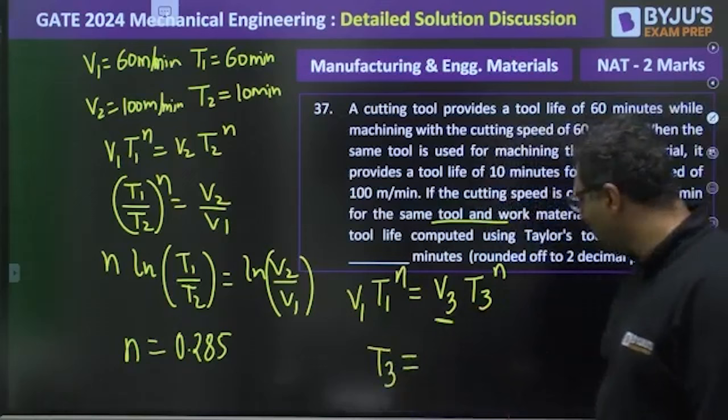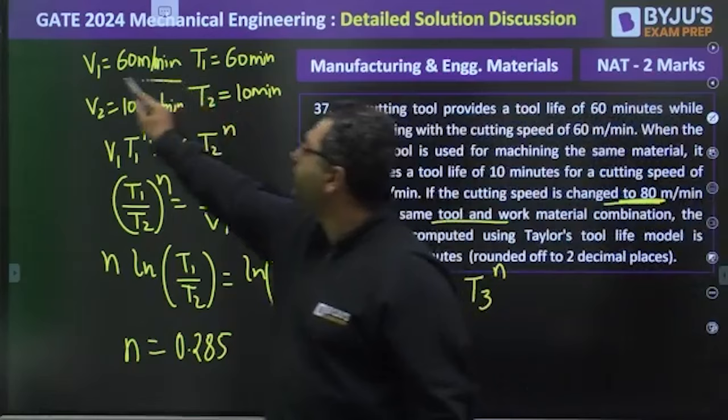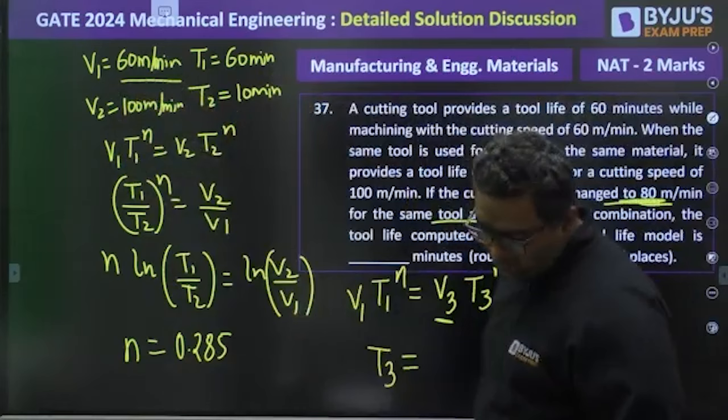You know, after solving, because V1 is 60, V3 is 80, T1 is 60, you will get T3. So T3 will be coming out to be 21.87 minutes.